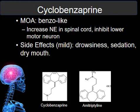This drug has the ability to increase norepinephrine within the spinal cord, and it also inhibits lower motor neuron activity. From a structural standpoint, I should say, this drug is benzodiazepine-like, and we'll talk at length about benzodiazepines through the second half of this curriculum. They're really kind of the steroids of the CNS block. You know how often we use steroids in previous blocks for seemingly random diseases. Benzodiazepines are kind of the go-to drug for many neurological diseases.